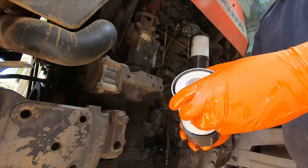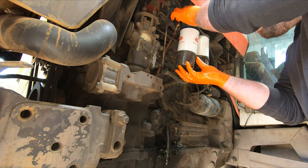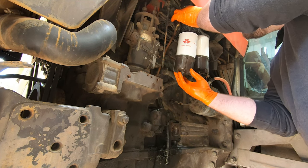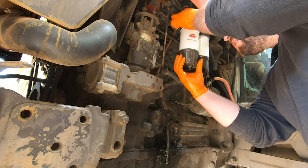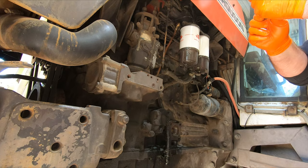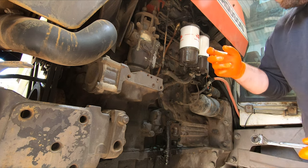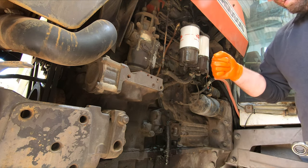Then the filter just slides back over like that. And we need to just line that bolt up with the rest of it. So that's one fuel filter done with the Massey Ferguson emblem pointing out, so it looks nice. These ones have Massey Ferguson instead of AGCO for some reason, even though they come out of an AGCO box. So we'll do this second one now, and then we'll be done.